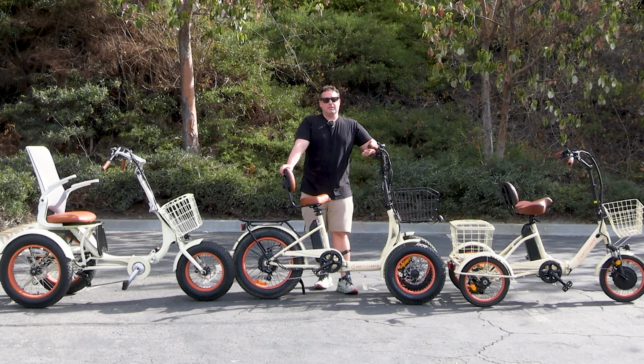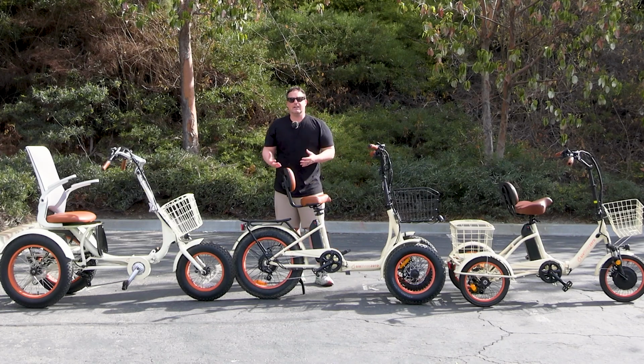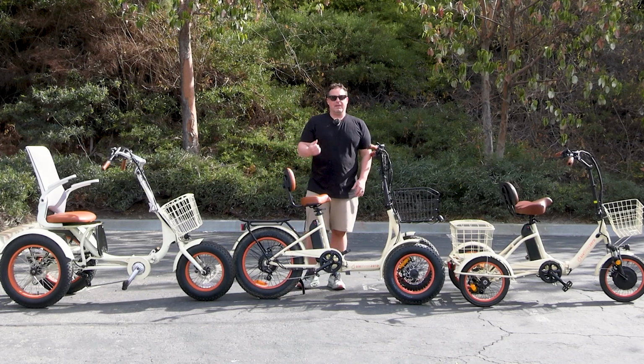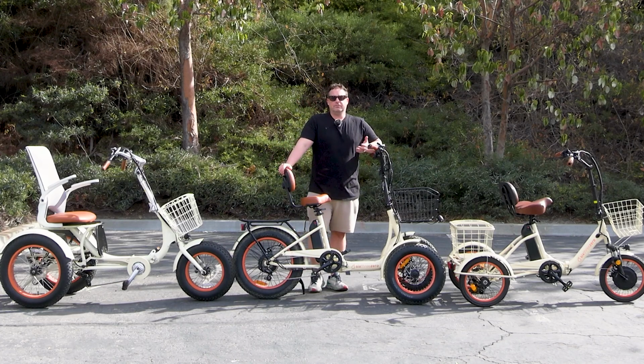But in all of my experience, even on 750 watts, while you're pedaling in the highest level of assistance, it's very, very difficult to get it going faster than 20, 21, 22 miles an hour. And that's just because you've got 3 wheels on the ground. You've got a lot of rubber on the pavement that's causing restriction and makes it difficult to go as fast or hit a top speed like you would on a 2-wheel e-bike.